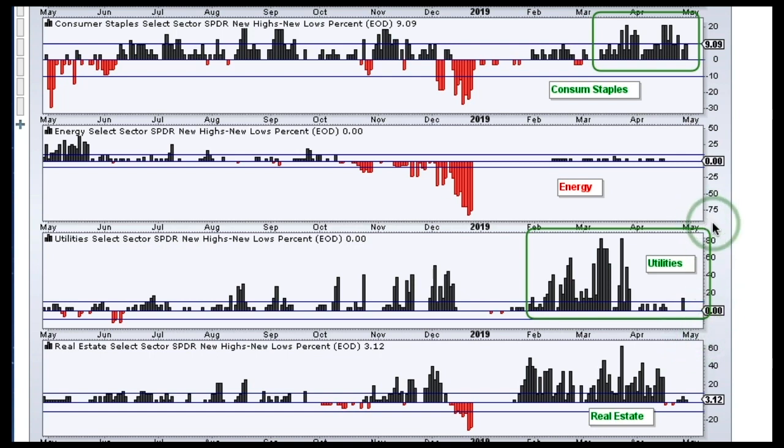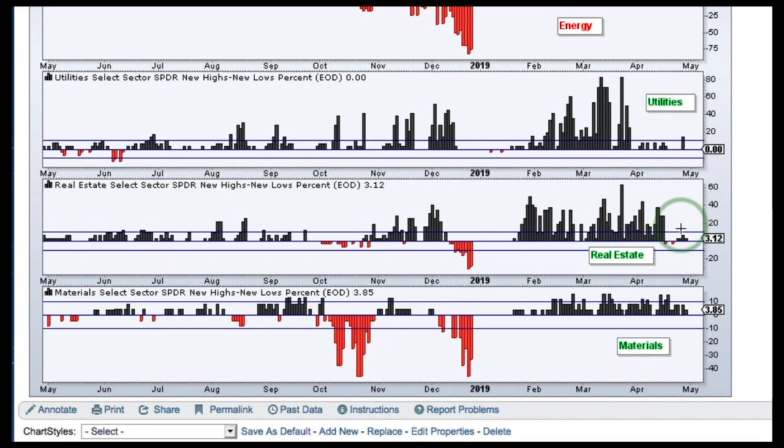Energy is the negative sector right now because it has yet to see high-low percent get above that plus 10% threshold. It moved below minus 10% in October, November, and December, and we've yet to see new highs appear. So energy is the weakest as far as this indicator is concerned. And then you can see real estate and materials.